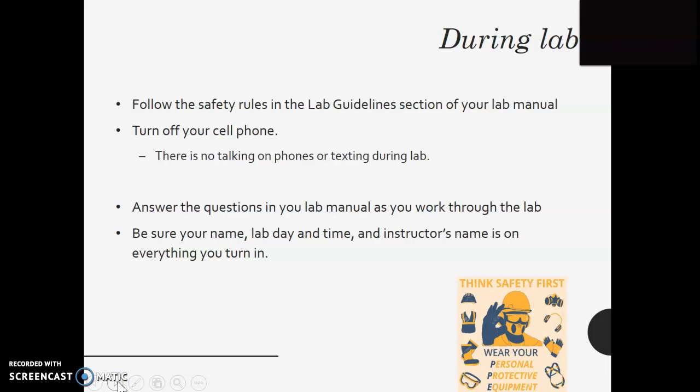Generally, in lab, you want to follow the safety rules of the lab guidelines section of your lab manual. Please turn off your cell phone. No talking on phones or texting during the lab. Answer your questions in your lab manual as you work through the lab. Be sure your name, your lab date and time, and instructor's name is on everything you turn in.